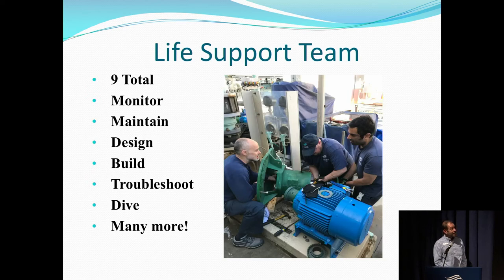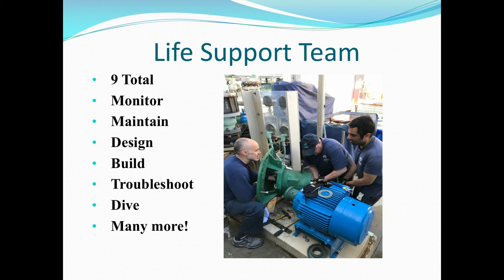So a lot goes into taking care of all this equipment. We have a life support team that does all of the work in-house. There's 9 of us. There's 7 technicians, a life support supervisor and myself. Ultimately, we're monitoring everything 24 hours a day.